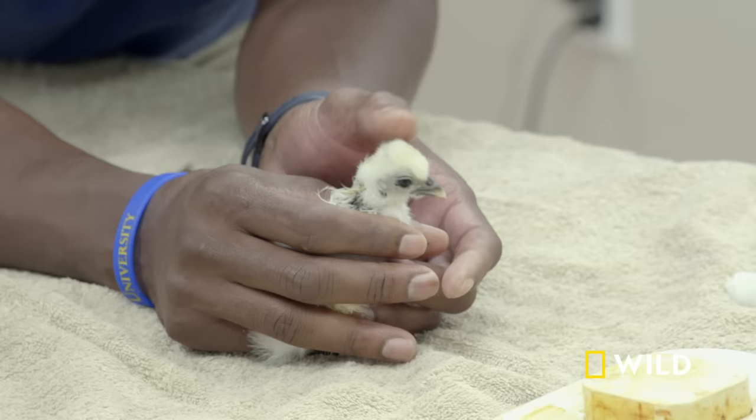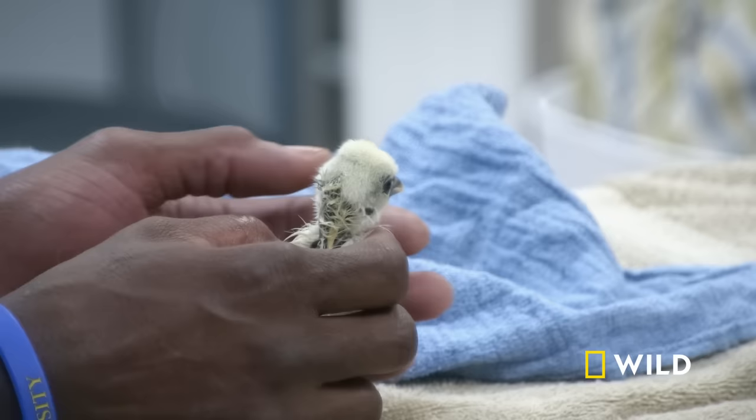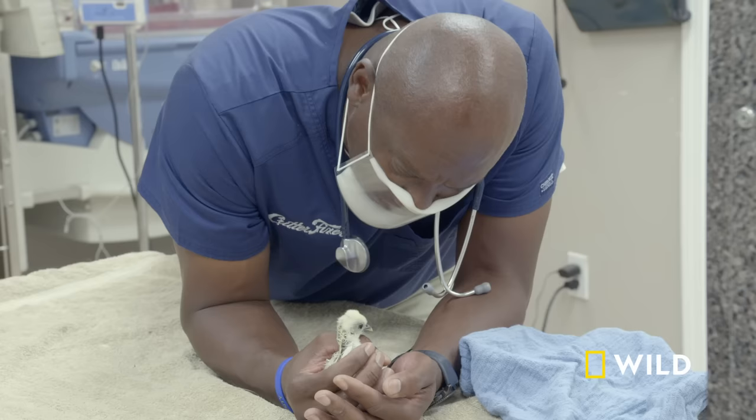So after looking at these wounds, it looks like it probably did come from his sibling. Don't let big brother or sister jump on you anymore. And that's right. Luckily, we're just dealing with conjunctivitis in the eye. We should be back to new in a few days.